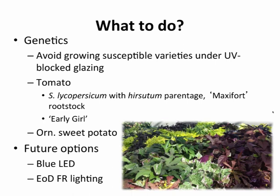In terms of future options, based on the results from Heidi and Eric at Michigan State, as well as what we saw from the LumaGrow group, it does seem like blue wavelengths in LED lights can certainly help abate the occurrence of the disorder on susceptible cultivars or varieties. And there's been some really interesting work that's been done at Arizona with end-of-day far red lighting that might be a little more friendly for growers to adapt than having to deal with UV light.